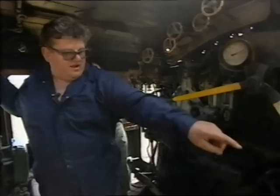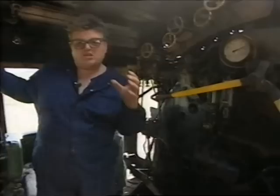There's the brake over there. And this is the regulator. The regulator is just a huge valve that lets the steam into the piston.